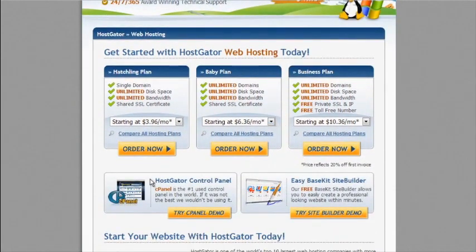Three of their most popular hosting packages are the Hatching, the Baby, and the Business plan. With the Hatching, you get unlimited disk space and unlimited bandwidth. The only downside is that you can only host one domain with the Hatching plan. So if you plan on having multiple sites, you won't be able to do that with this package.